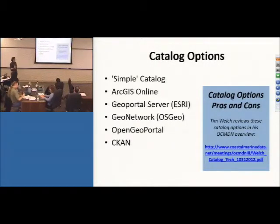When the WCGA started this process, they had to figure out this landscape. And Tim Welch, who at that time was at EcoTrust, did an overview of the catalog technologies that existed at the time. That's what this is a pointer to, his overview of catalog technology that was performed for the WCGA. He goes through all of these catalog options, from what we would call a simple catalog that's kind of hand constructed, all the way through the CKAN software, which is the software that powers data.gov, and it's obviously super high powered.